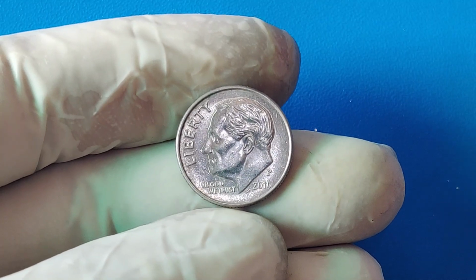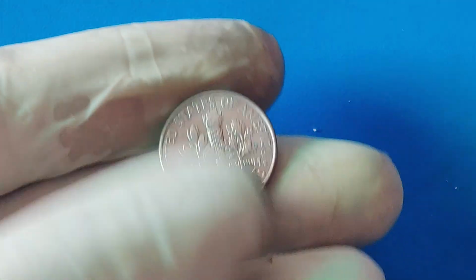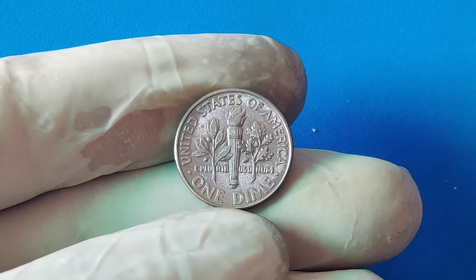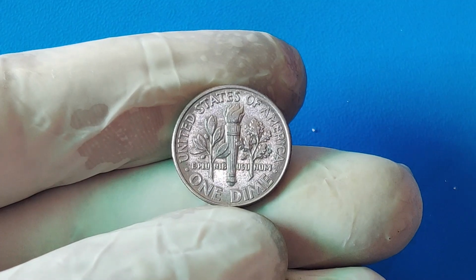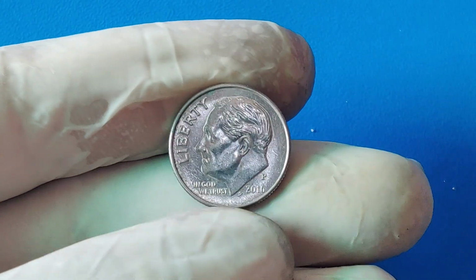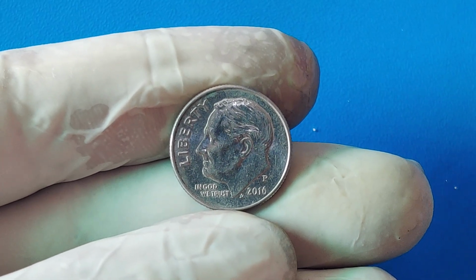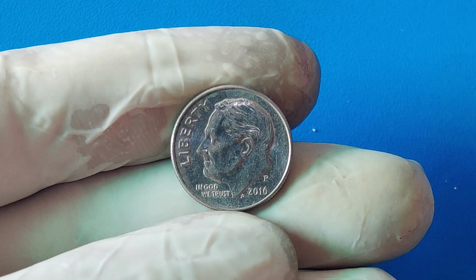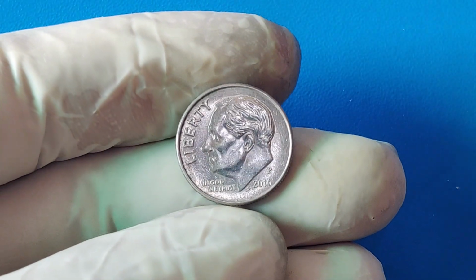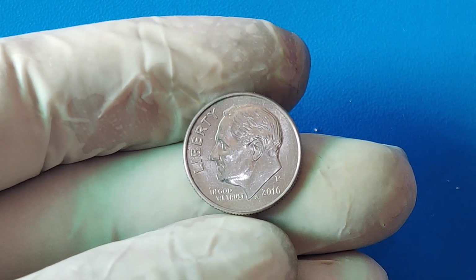A standard dime weighs about 2.27 grams, but this error coin will weigh less, closer to 2.5 grams, like a penny. Although it might not be immediately noticeable, the size might differ slightly due to the wrong planchet being used. If you think you have one of these coins, it's worth getting it professionally appraised. But before you do that, double-check these features. The market for rare coins is always changing, and the 2016 1-cent dime is no exception.